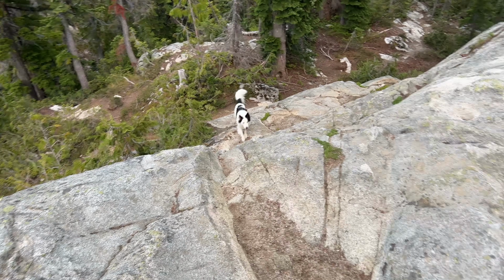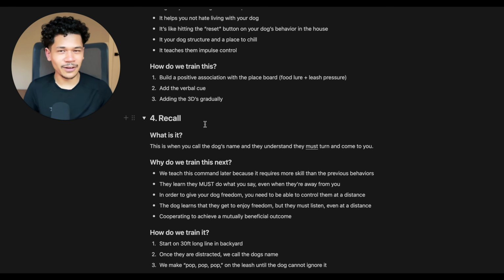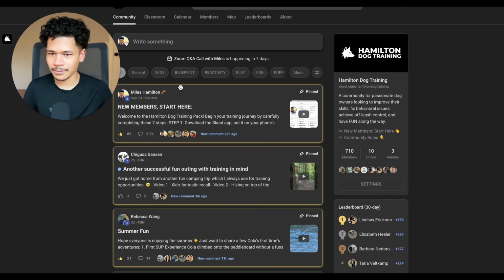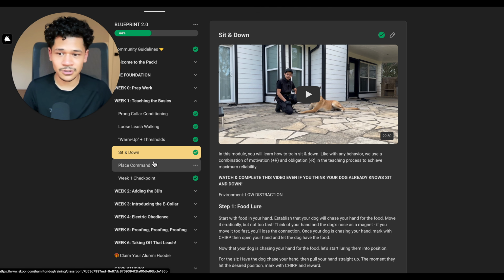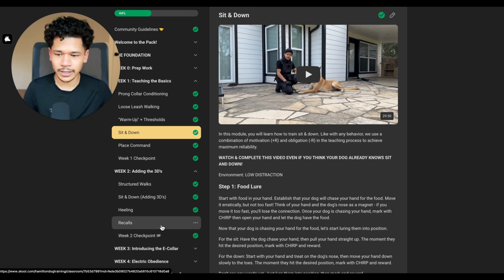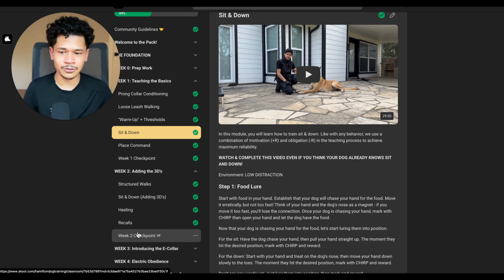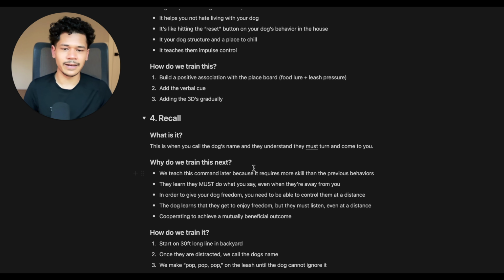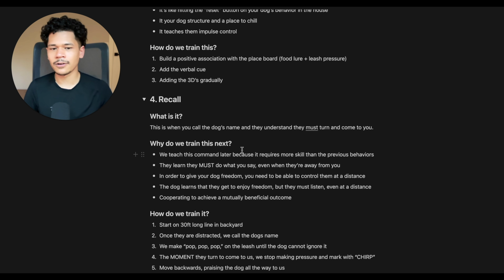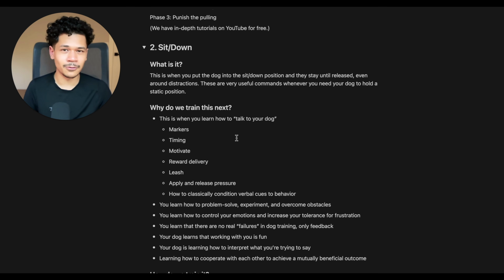Now, you might notice that this is a little bit further down on the list. And if you take a look at Blueprint, which is our obedience training system, you'll see that we don't actually even start training the recalls until week 2 of the training. There's all of these things that we do before we even start training the recall. And the reason we do that is because the recall requires a bit more skill than the previous behaviors. But the good news is you've been developing those skills if you've been following this in order, right?